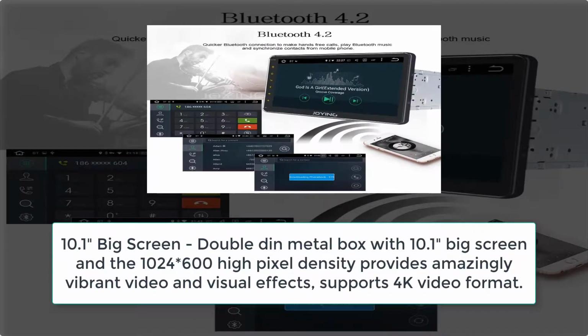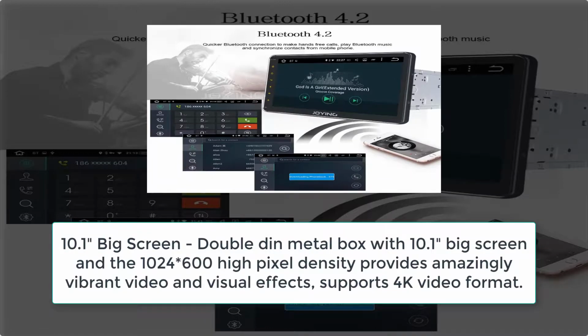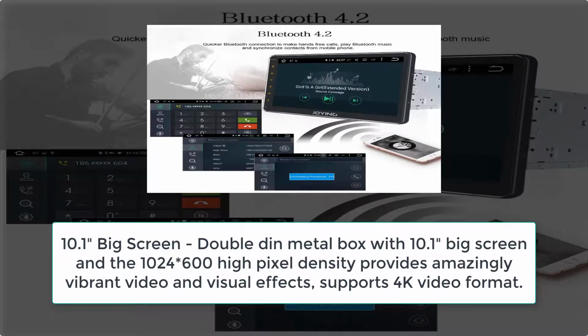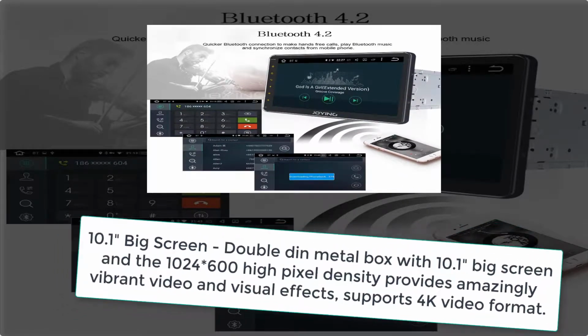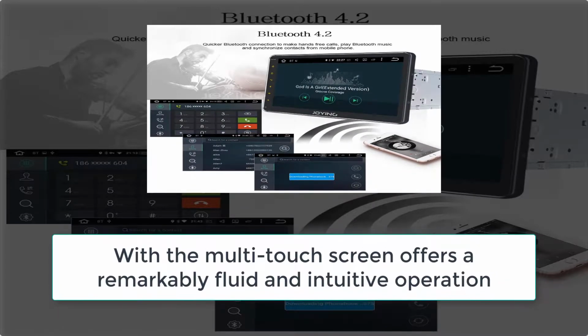10.1-inch big screen, double-DIN metal box with a 10.1-inch big screen and 1024x600 high pixel density, providing amazingly vibrant video and visual effects. Supports 4K video format. The multi-touch screen offers a remarkably fluid and intuitive operation.